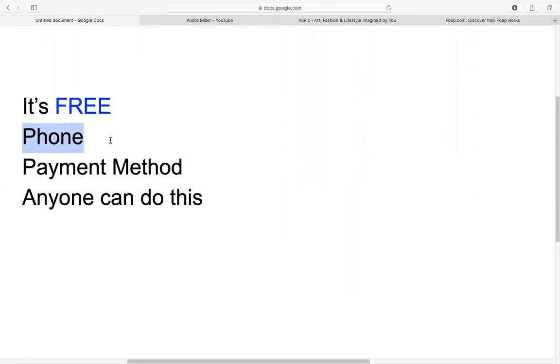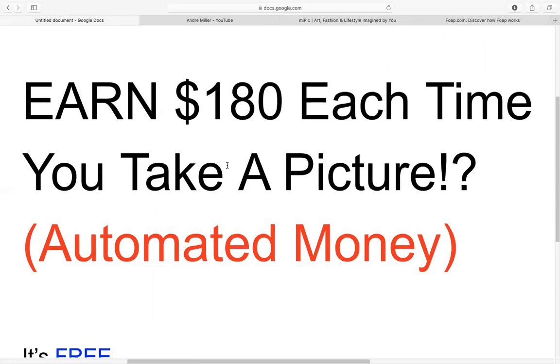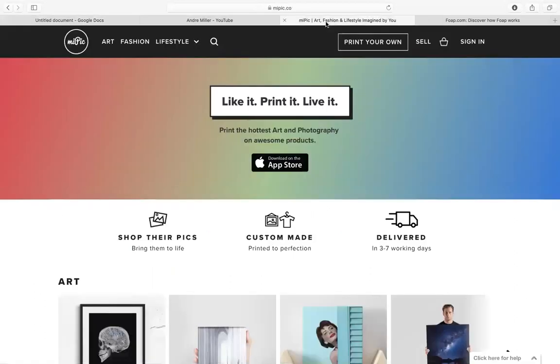I'm going to show you how you can earn $180. So I'm going to share with you the payment method that I'm going to be using. And also anyone can do this. Anybody can do this. It's for everyone. So you can sign up and you can get started. So once again, earn $180 each time you take a picture. So let's dive into it. Now I'm going to share with you 2 ways how you could do that. So the first place you want to go is mypic.com.